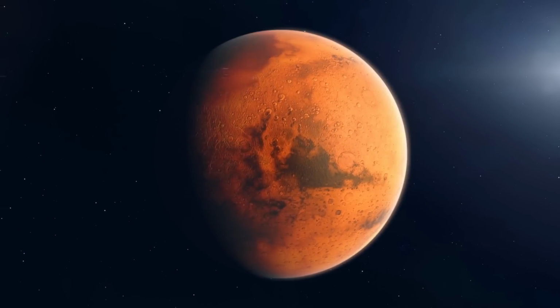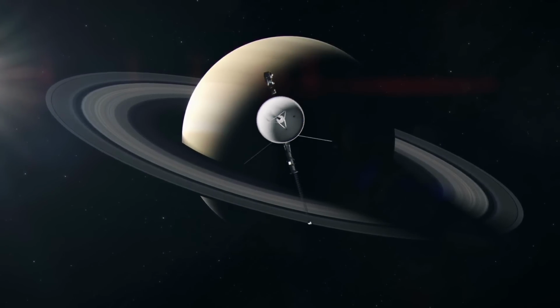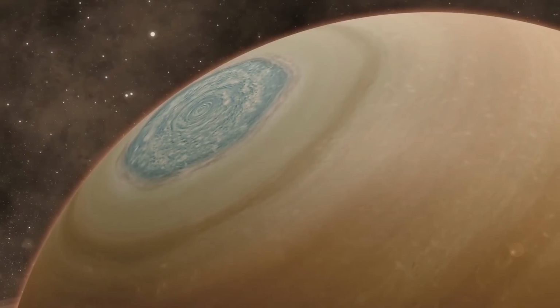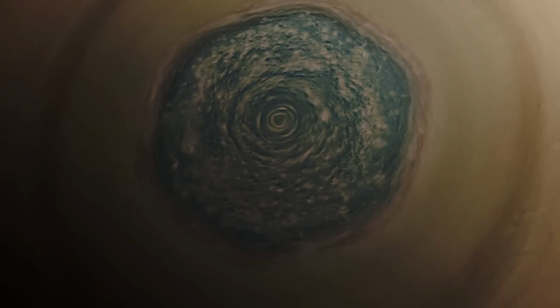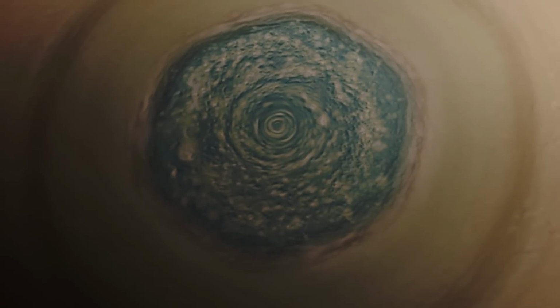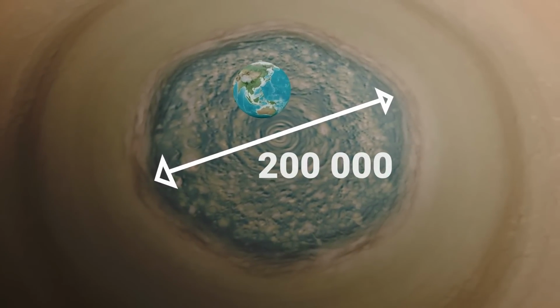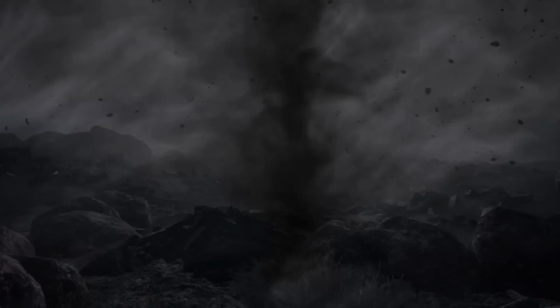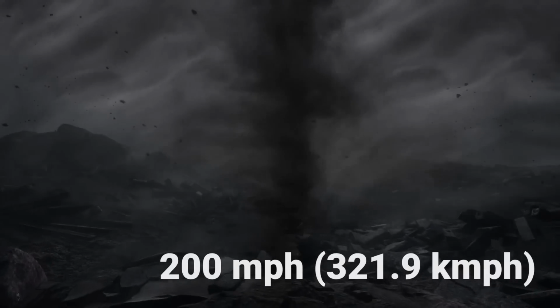But Mars isn't the only planet with strange structures on it. For example, Saturn, the gas giant of our solar system, has a fascinating feature at its north pole, a huge hexagon. This is a hexagon-shaped cloud pattern. It's about 9,000 miles long, making it larger than the diameter of Earth. It's thought to be a jet stream made of gases moving very fast, at about 200 miles per hour.